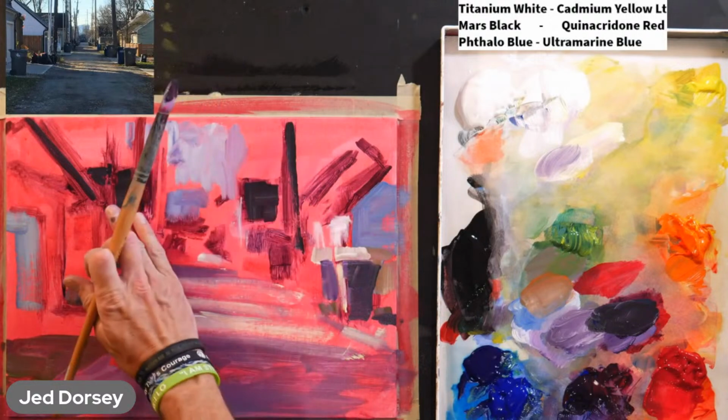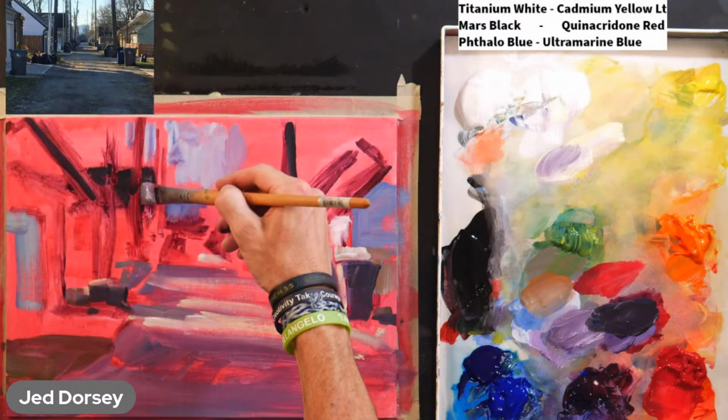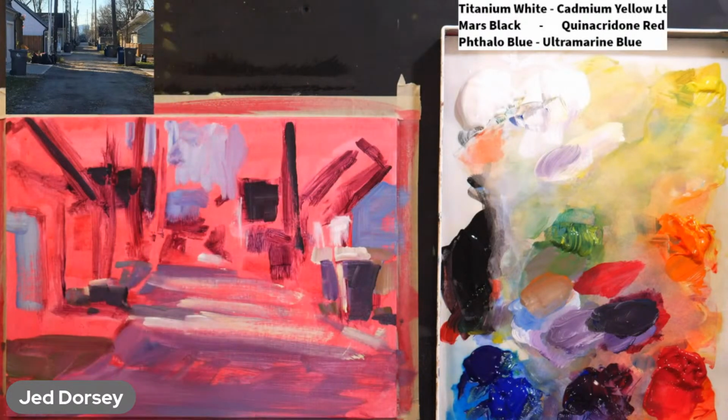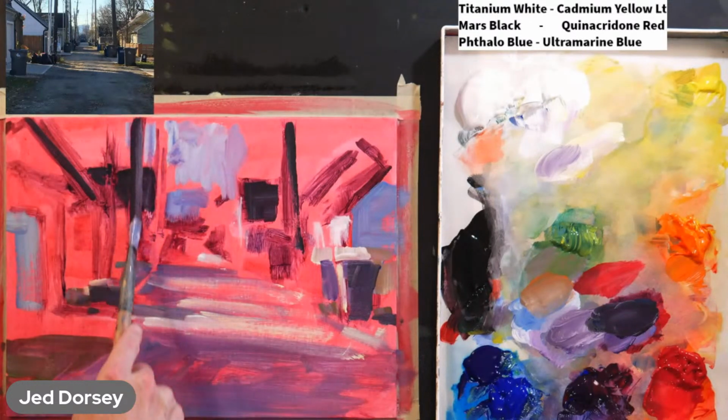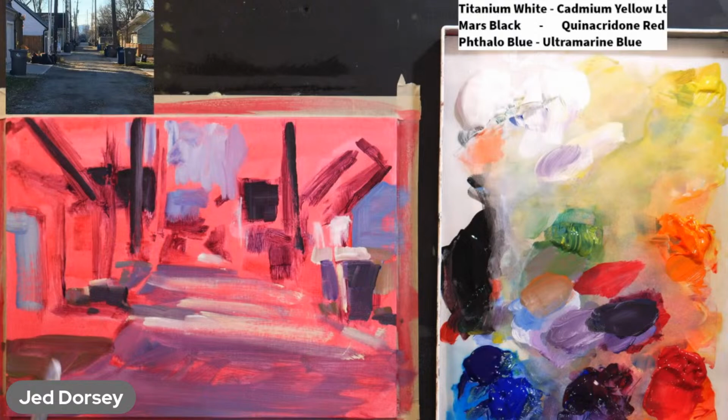Let me see here. One sec. I'm getting some water. Okay. So I'm coming in with my darks here, just in case anybody's wondering what I'm doing. Just thinking through where the darkest values are.